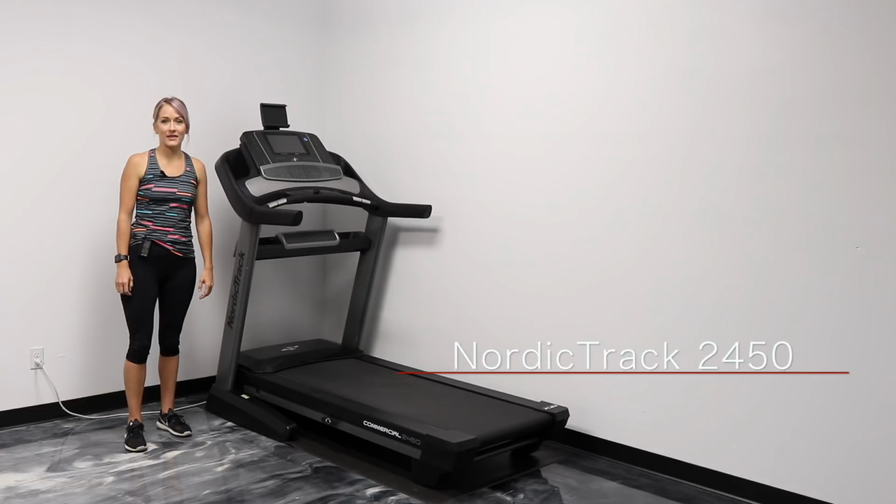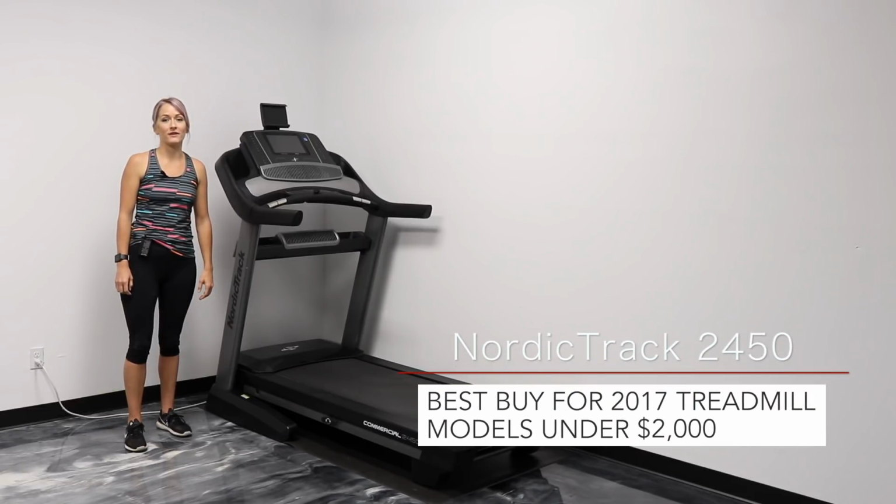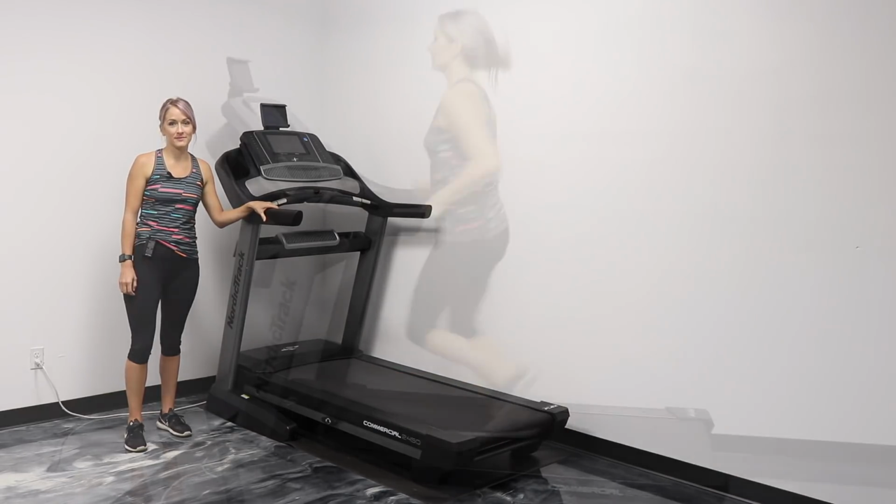treadmillreviews.com, and today we're looking at the NordicTrack Commercial 2450. This treadmill is one of our best buys for treadmills under $2,000.